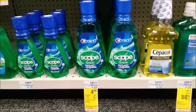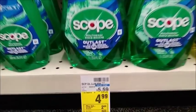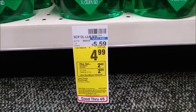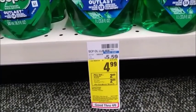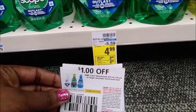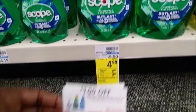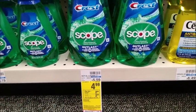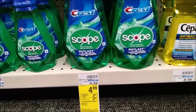Still on the Crest mouthwash. These are the 1 liter bottles. All right, they are $4.99, and when you buy one, you're gonna get back a $2 Extra Care Buck with a limit of two per card. Now we do have this dollar coupon that was in the April P&G. All right, your total is gonna come down to $3.99 out of pocket. Getting back two makes it $1.99.